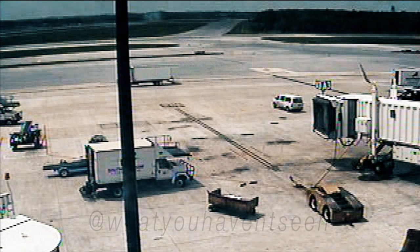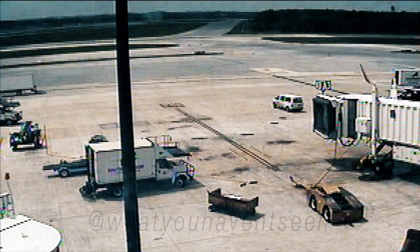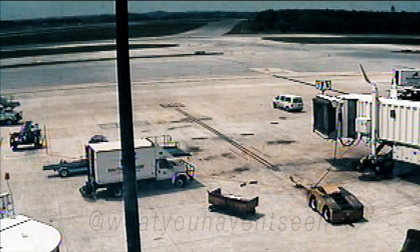World 8535 heavy, roger, maintain 2000 and turn left heading 360, vectors for the ILS approach or the visual approach runway 10. Tower, World 8535. World 8535 heavy, go ahead. Yes, sir. We had to go around here to declare an emergency. World 8535 heavy, roger. Vectors for the ILS approach runway 10. Turn left heading 360, maintain 2000.